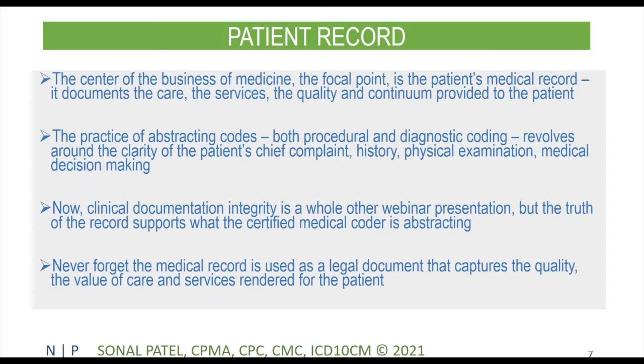Now, the patient record. I truly believe that the center of the business of medicine, the focal point of all of it, is the patient's medical record. It documents the care, the services, the quality and continuum of care provided to the patient. And moreover, the practice of abstracting codes, what the certified coder does, both procedural and diagnostic coding, revolves around the clarity of the patient's chief complaint, their history, their physical examination, and the medical decision making. All of that is in the medical record.